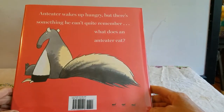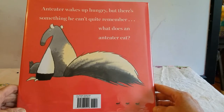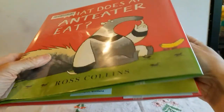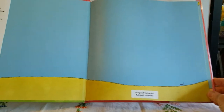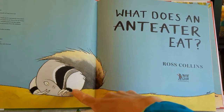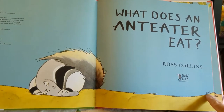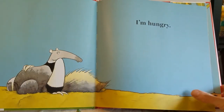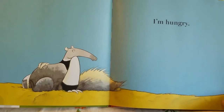Anteater wakes up hungry, but there's something he can't quite remember. What does an anteater eat? Let's find out. Keep your eye out for ants on these pages. There's anteater sleeping. Oh, there's an ant. Ooh, I'm hungry.